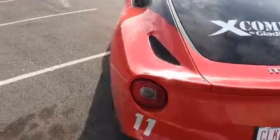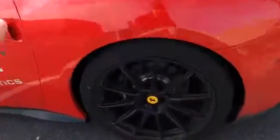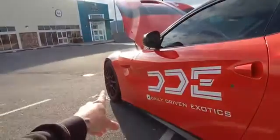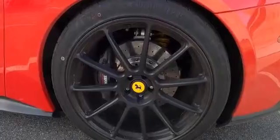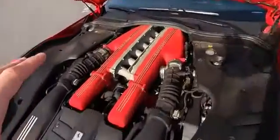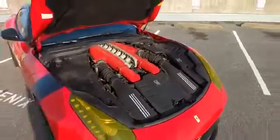XComp makes a tire for the GT3 RS, and that happened to work because we went with a 21 on the rear and we went with a 20 on the front. So this is the exact wheel and tire setup of a GT3 RS. What a stunning car. I just can't even get over the fact that we're gonna have a couple of turbos sitting right up here, and here. Pretty amazing. It's gonna be absolutely nuts.